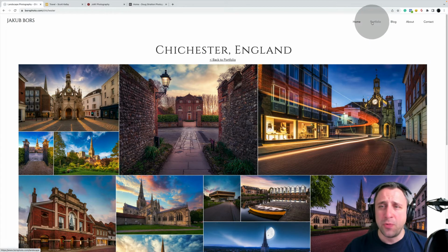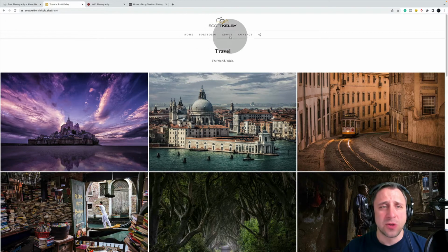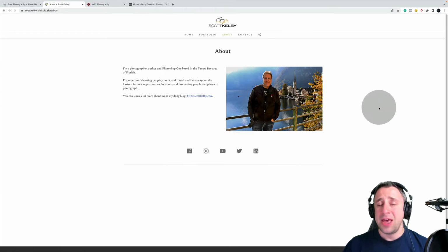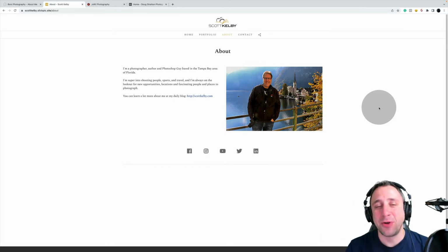Now, we went through the portfolio. We're going to talk about the about page. This is really important. Let's go to Scott's site as well and let's talk about the about page. It can have the smallest size or a bigger size. I'm not really worried about it so much.